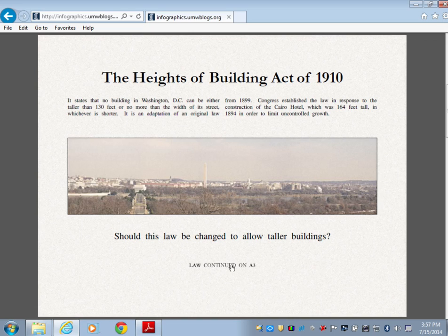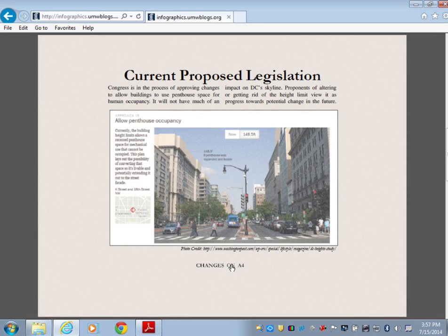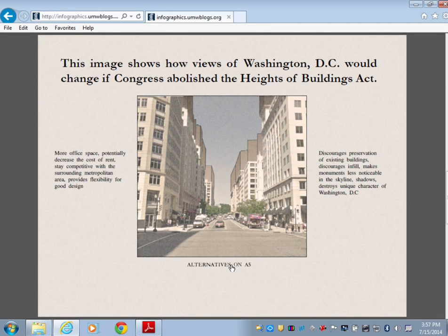Additionally, she learned how to create click-through buttons in InDesign, so she combined the classic newspaper look with interactive technology to create an infographic that one does not have to scroll down. So these are the buttons to go through the different pages.